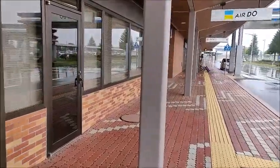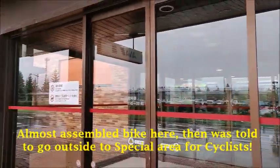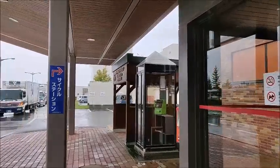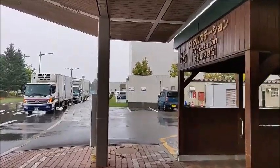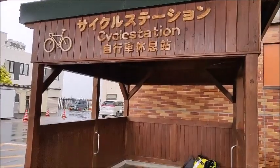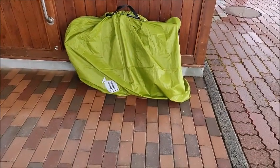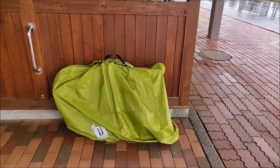So I just started to assemble my bicycle over there inside, but just as I opened it, someone came and told me, no, here you can't assemble. Please go to the special area. And that special area is right here, the cycle station. They have a shade-like area created specially for cyclists. So I had some trouble bringing the half-open cycle bag over here. Now that I am here, I'll start assembling it.